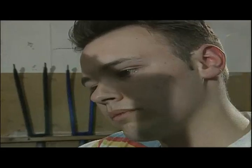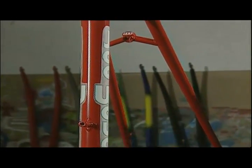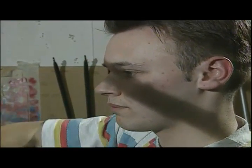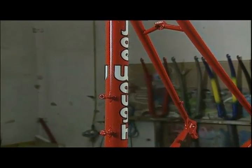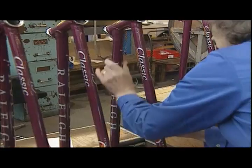It's very, very difficult to put transfers like that on. They rip easily. They're stuck on with varnish, and getting the varnish to just the right amount of tack to stick it on is quite difficult. They'll be left for 24 hours to solidify, and then we put a coat of clear lacquer over, and that is again stoved.